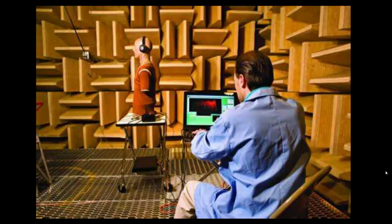Researchers use anechoic chambers to study how people hear and locate sounds. These chambers can be big or small depending on their purpose. Today, they help test technologies like 5G and IoT devices by creating controlled environments for high-frequency testing. They also help with testing microphones, speakers, and hearing aids.